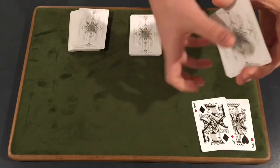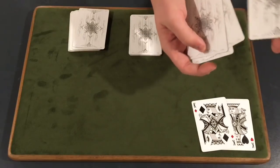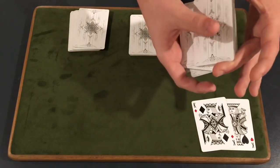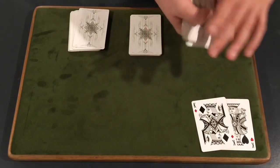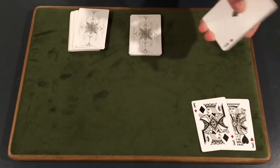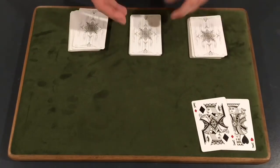So you're just going to peel off the top card like that. Then you're going to peel off a bunch of cards. And then you're going to peel off 1 card at a time until you get to the final card. All you're doing is switching the position of the ace of diamonds and the ace of spades, and your excuse is you just want to mix up the packs.